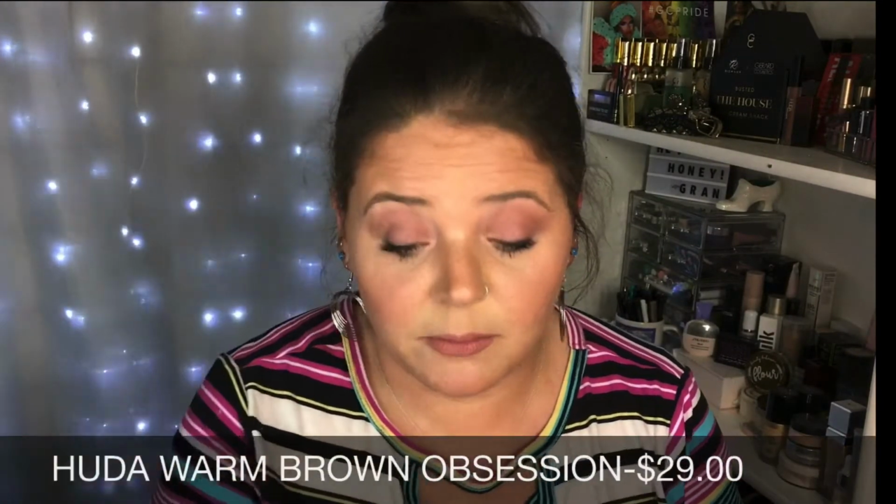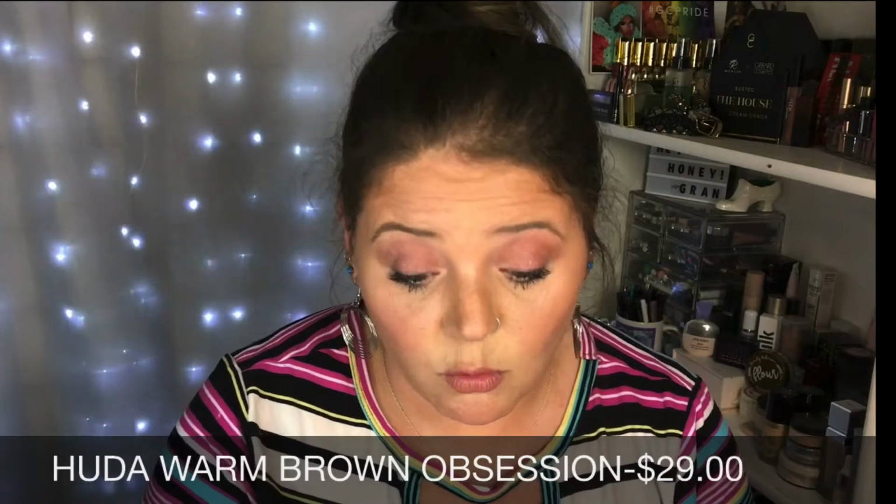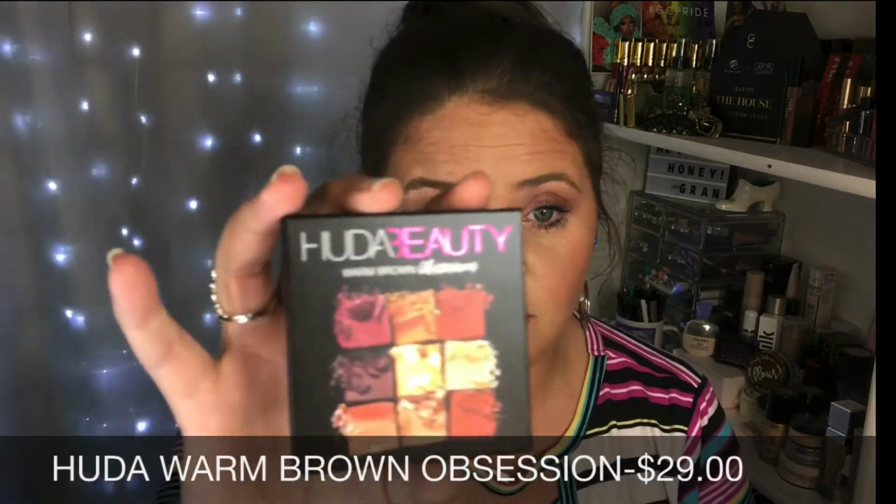So Ipsy did send us an email sometime in September, and it asked us what we wanted to get out of 6 items. I know there were a couple of face items, and there were about 4 palettes, I think. Because I already knew what this formula was and what it would do, I chose the Huda Beauty. This is the Huda Beauty Warm Brown Obsessions. This is what it looks like.